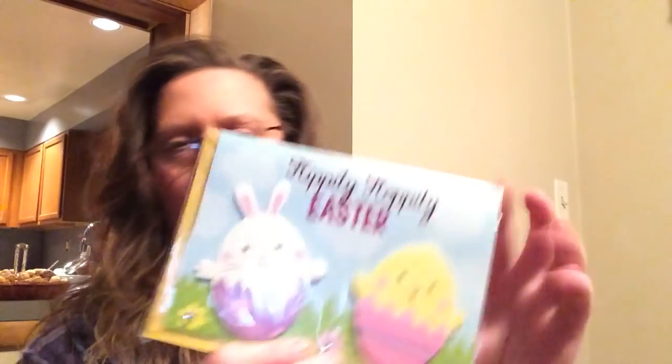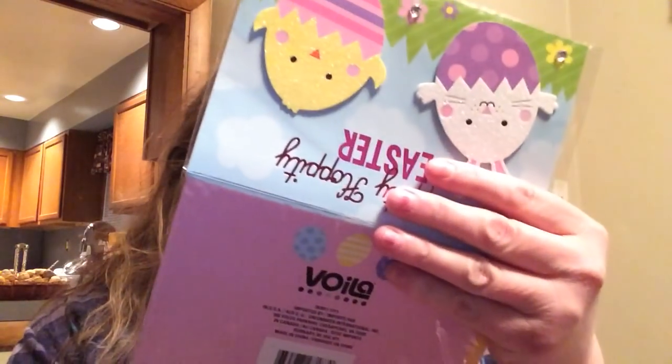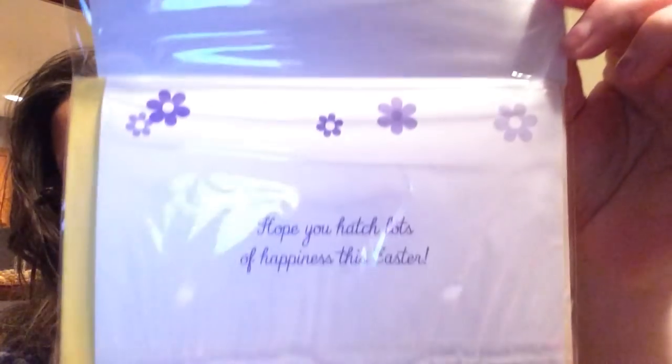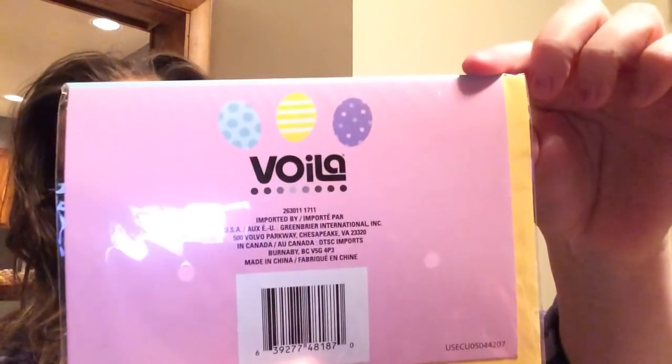Me throwing stuff on the floor. Hippity hoppity. Aren't they cute? Little stones on the bottom. Hope you hatch lots of happiness this Easter. Let me get that glare off. There we go. There's that detail again. And then even the back, there's printing. The little eggs, I didn't have to do that.